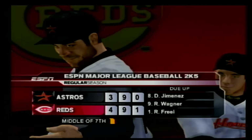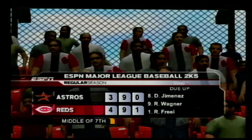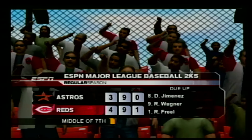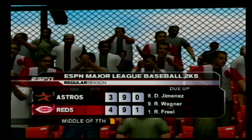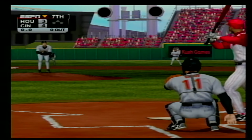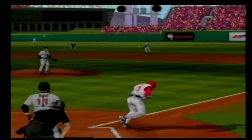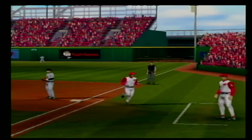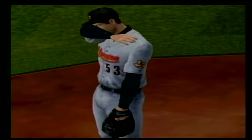Ryan Freeman will try and get something started in the next inning. First pitch to him. And this one's grounded to second. Vizcaíno is there. This is a nice force out at first. Great job by the second baseman to get it there.